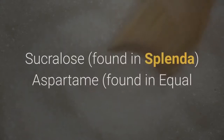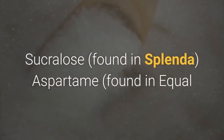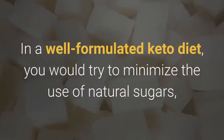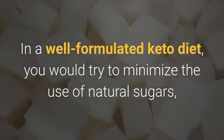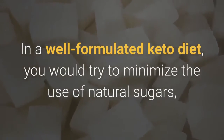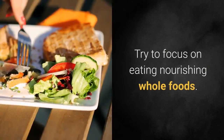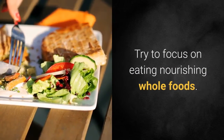Artificial sweeteners that have no effect on blood sugar. Sucralose found in Splenda. Aspartame found in Equal and NutraSweet. Saccharin found in Sweet and Low. In a well-formulated keto diet, you would try to minimize the use of natural sugars, sugar alcohols and artificial sweeteners. Try to focus on eating nourishing whole foods.